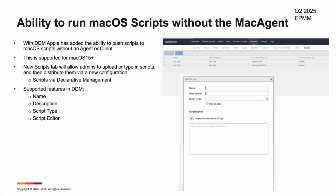Okay, this is interesting. Ability to run macOS scripts without the Mac agent. So no agent is required. Starting with macOS 15 plus, Ivanti now supports script deployment on macOS 15 plus devices without needing a Mac agent or client, leveraging Apple's declarative management. So the capabilities here are agentless script execution. Basically, you can push and run scripts directly on managed devices using declarative management.